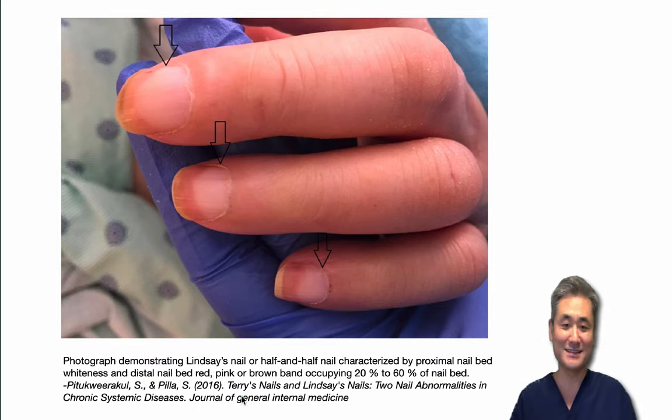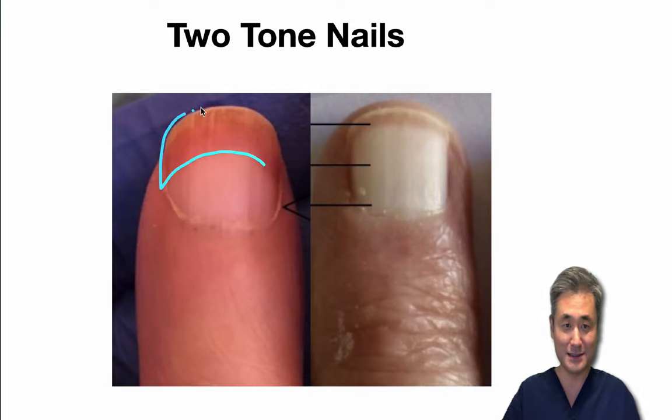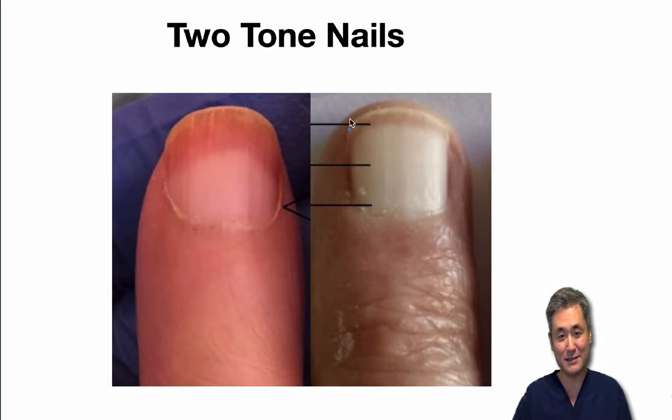Interesting, isn't it? So I compare those two. Lindsay's nail, and this is a man's name, Terry's nail. Terry's nail and Lindsay's nail. Which one is liver? Is this kidney or liver? So Lindsay's and Terry's. Kidney and liver.